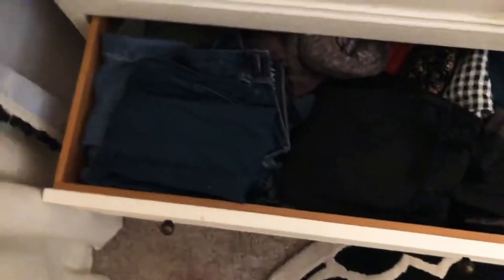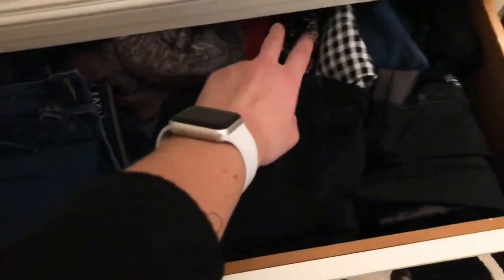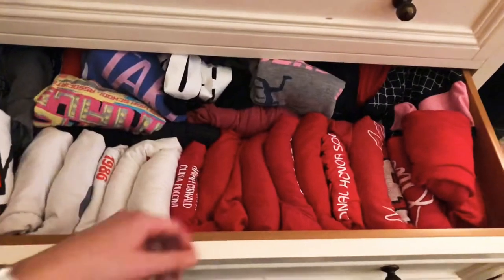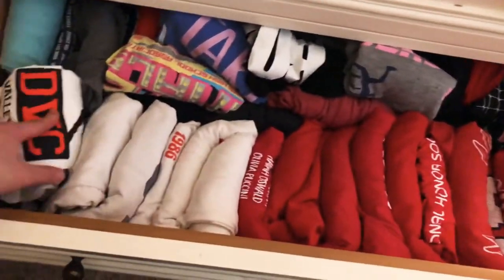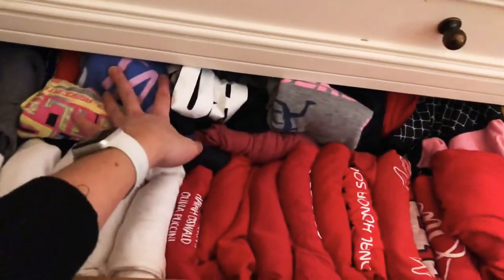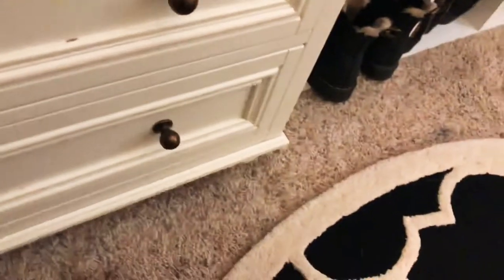And then here's my pants drawer. This is the most basic. It goes just jeans, and then unused sweatpants, skirts, some other leggings, and then more jeans. And then the last one is my t-shirt drawer that's all folded into these little burrito things. As you can see, I own a lot of red t-shirts, and then white, and then here's colorful. These are tank tops back here, and then this back corner is my running shorts.